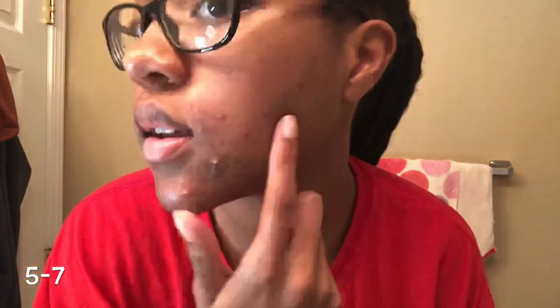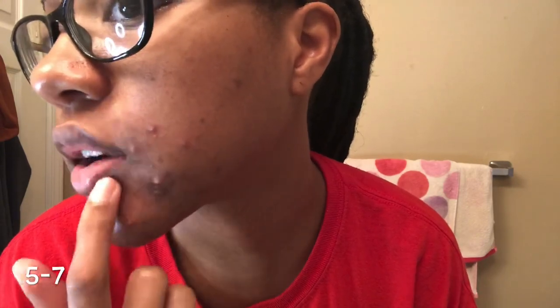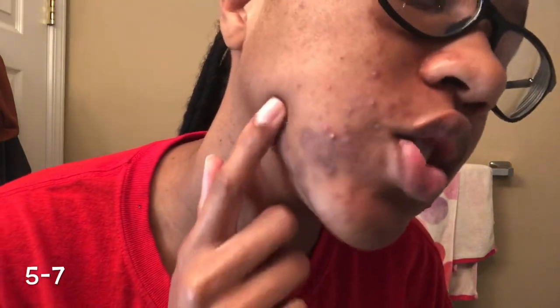Face after washing. So I'm gonna tone, moisturize, and then I'm done. Day four, next morning, this is my skin. I got 1, 2, 3, 4 pimples trying to come to a head. And then on this side, all of this is just texture.